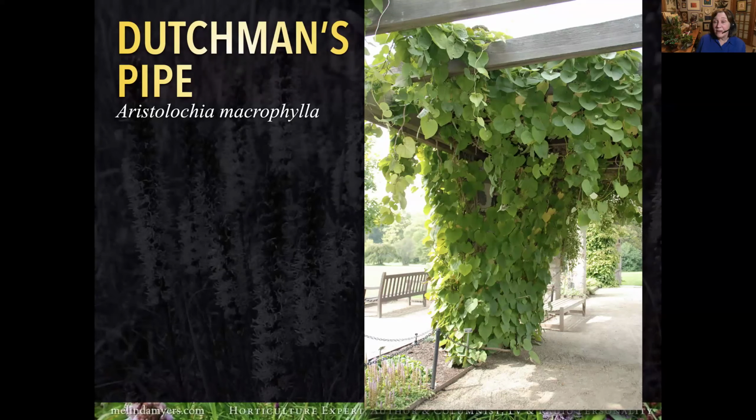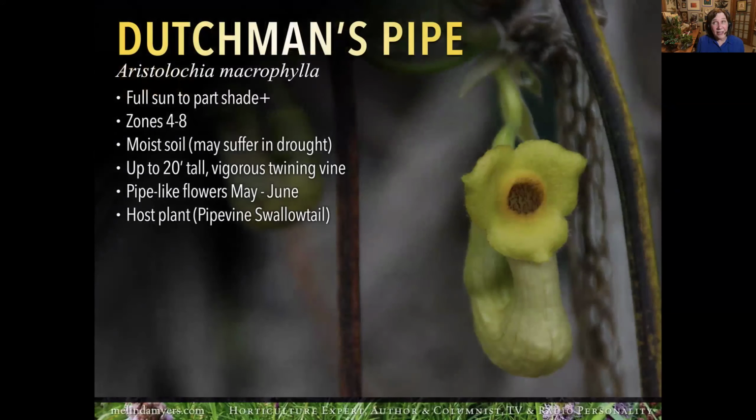Just a couple of non-invasive vines. Dutchman's pipe. It's a big, vigorous vine, kind of rampant, but it doesn't spread aggressively, just tall and can climb over things. So some regular pruning.